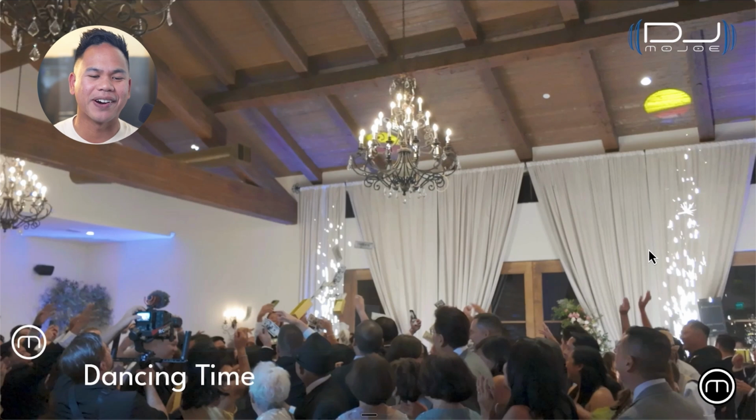Now it's time to party. So right before we open up the dance floor, we had a group photo with everybody. A lot of people traveled near and far. I believe Australia, Philippines, and just all over the place. Now, I highly recommend doing a group photo to get people on the dance floor. That way everyone's on the dance floor and we can easily switch into party time.